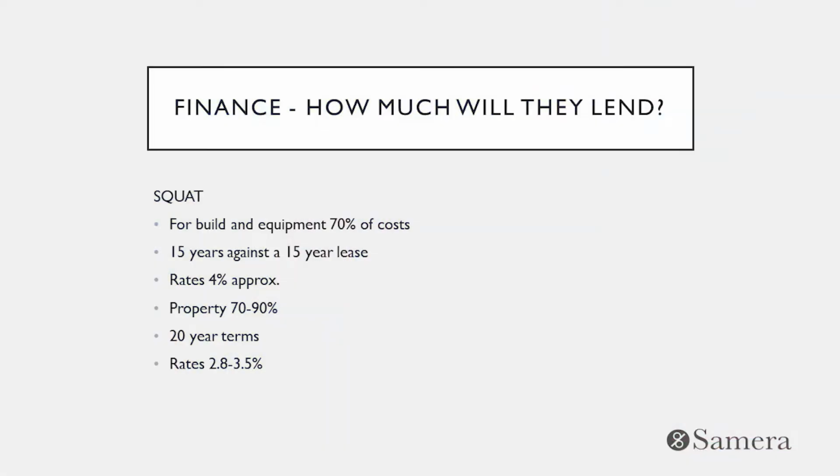How much will they lend? That's the biggest one. So for a squat, the lenders will lend 70% of the total costs. They will lend it over 15 years if you've got a 15-year lease. They will not lend it over any longer at that point. The rates, as I say, are approximately 4%. If you want to buy the property as well, they'll lend you 70 to 90% of the property value. If you buy a freehold, then they'll extend the term to 20 years. And the rates are cheaper for a property because it's secured.